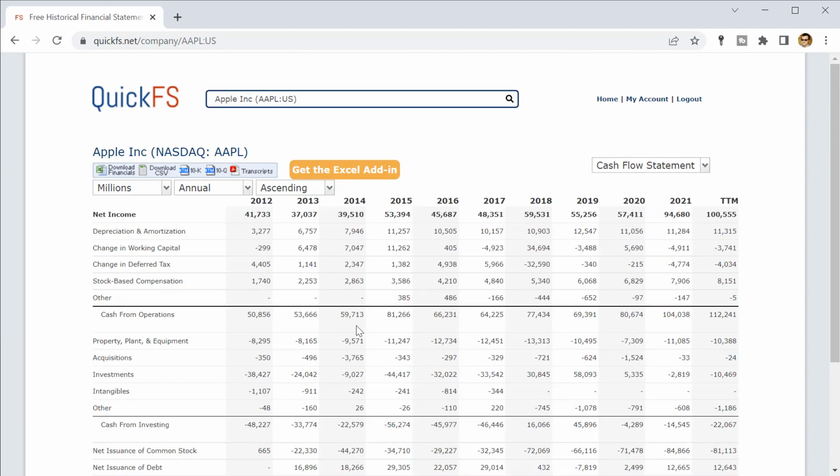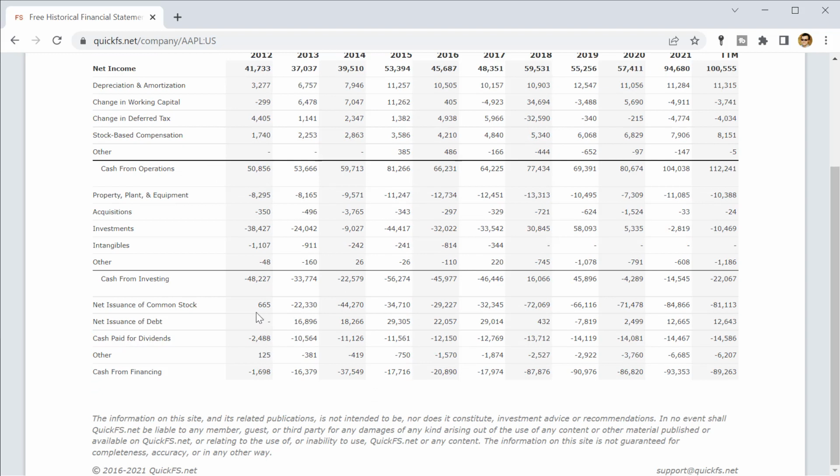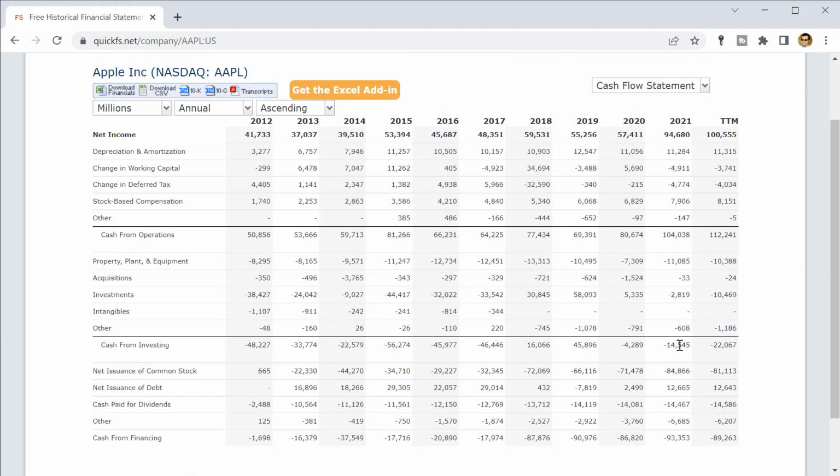And I think you can see that if we go to the cash flow statement, you'll see that they have had negative net issuance of common stock, which means they're paying large amounts of money into those buybacks each and every year. Looking at $81 billion in buybacks over the last year, $84 billion during 2021, $71 billion in 2022. So they're putting massive amounts of cash into buybacks.